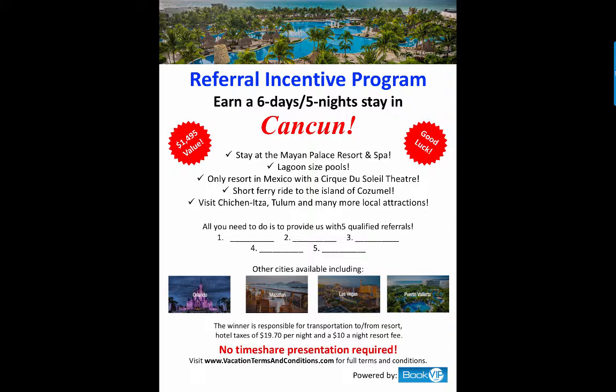This is ideal for you to reach back to existing clients and let them know that you would like to offer them the opportunity to earn a 6-day, 5-night stay in Cancun by simply providing you with 3 to 5 referrals. Again, it's very industry neutral, and this is the one that has generated literally tens of thousands of dollars in commissions for our agents in multiple industries within just the last 60 days.